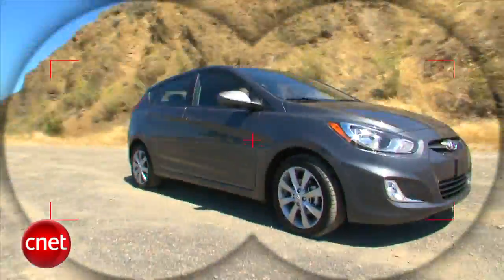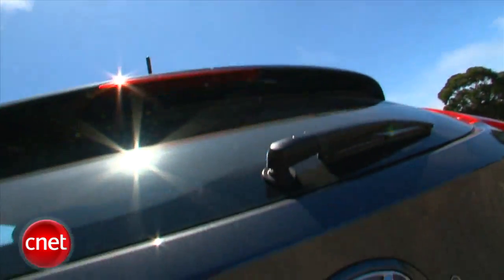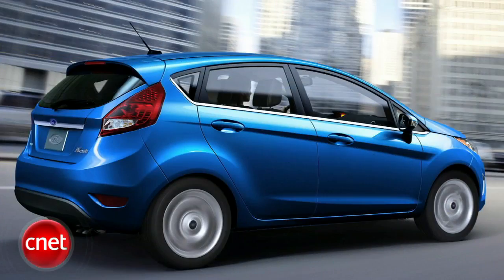This new Accent for 2012 is dramatically better looking than the little dough ball it replaces. And more than one person walked up to me and said, "Oh, so that's the new Ford?" No, it's a Hyundai. For what it's worth, Ford got there first, if you're wondering who inspired whom.